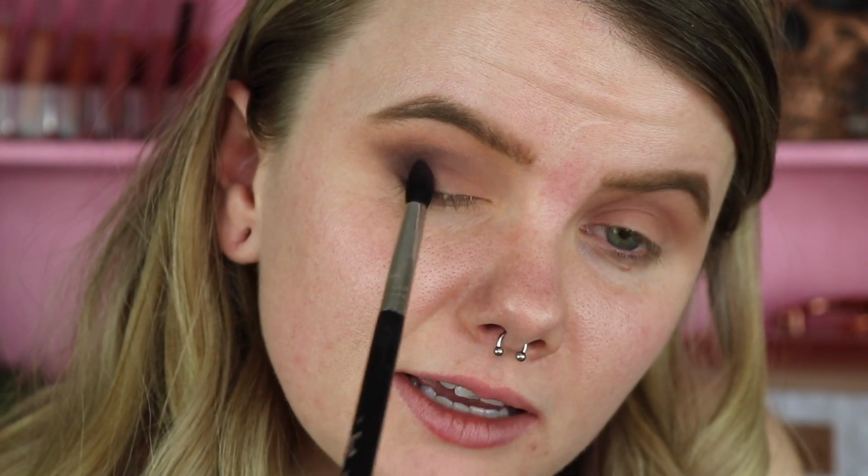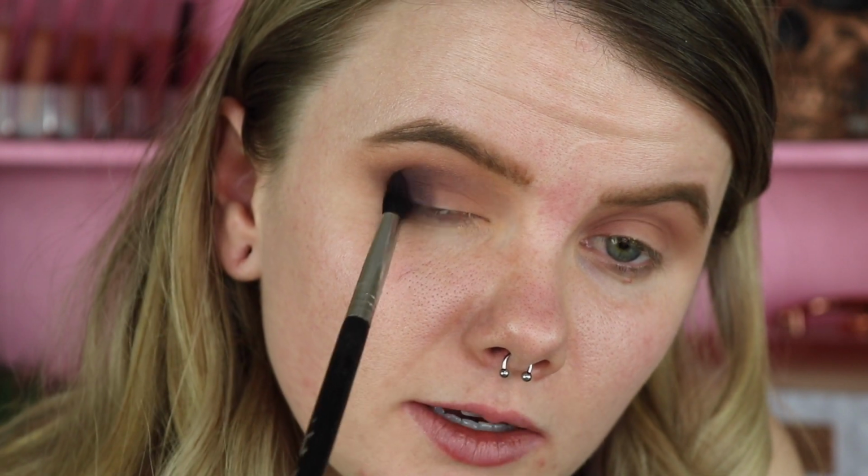With darker shades like this, you don't wanna go too heavy too quick. There is no going back if you go with too much color. Either you're gonna blend for 10 minutes or start all over. So better to go gradually. And I'm just laying the brush on its side and tapping the color out down here, just packing it on.